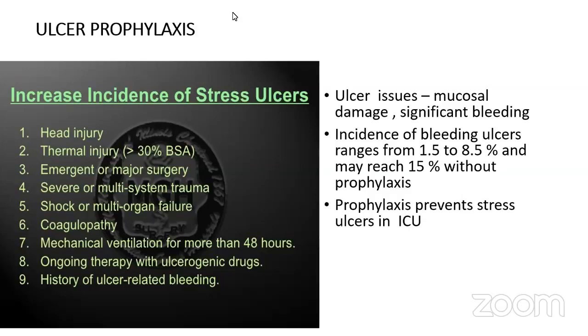Well, head trauma, burns, specifically more than 30% of the body surface area, any emergency or major surgery, severe or multi-system trauma, shock and multi-organ failure, coagulopathy, any patient who is on a ventilator for more than 48 hours, ongoing therapy with ulcerogenic drugs. And remember, there are many drugs that we use in critical care that can cause ulcers, for example, ecosprin or NSAIDs, and also a history of ulcer-related bleeding.